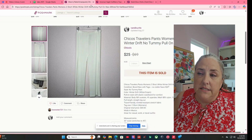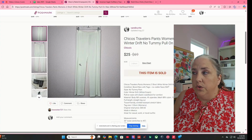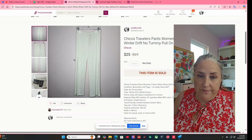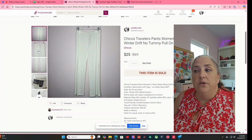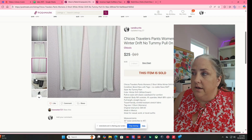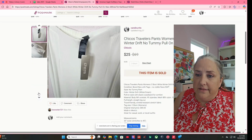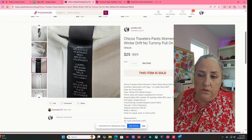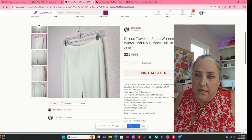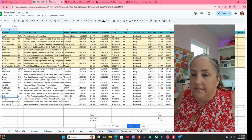My next item is these Chico's Travelers pants, and it's the women's size 2 short, in white, Winter Drift is the name of their color. No Tummy Pull-On, and it's new with tags, right? I think so. I put new. And then, yes, there's a tag. Okay. I did get this item at Goodwill, I'll look it up here in a moment. These were the slinky material that's very stretchy and flowy, and it's not supposed to wrinkle when you pack them in a suitcase and stuff like that.